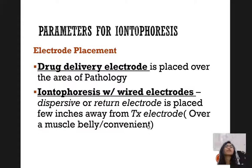Parameters for your iontophoresis, your electrode placement. Drug delivery electrode is placed over the area of pathology. Yung drug delivery electrode, ito yung active electrode natin. Iontophoresis with wired electrodes, dispersive or return electrode is placed a few inches away from the active electrode, so it should be over a muscle belly. Katulad nung binigay kong example kanina na yung active electrode nasa deltoids, tapos yung inyong dispersive electrode or inactive electrode, andun lang siya sa traps. They are just a few inches away.